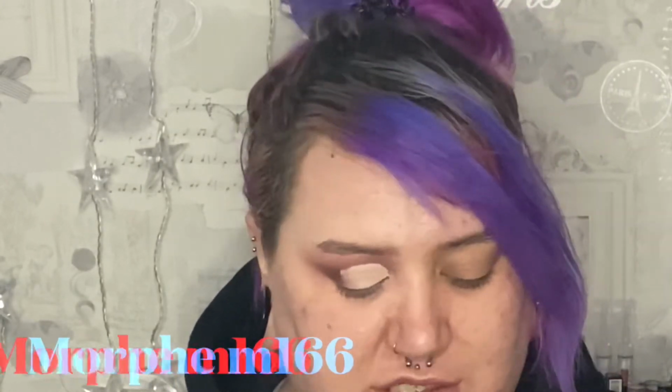Okay, cut crease is on. Was it the best brush ever? No, honestly it wasn't, but it did the job. It was pretty good for what I wanted it to do. And then I'm just gonna take a flat brush. This is an M166. I'm gonna take the really light pinky shade. It's a shimmer. Oh my gosh, this is, again, very dry.